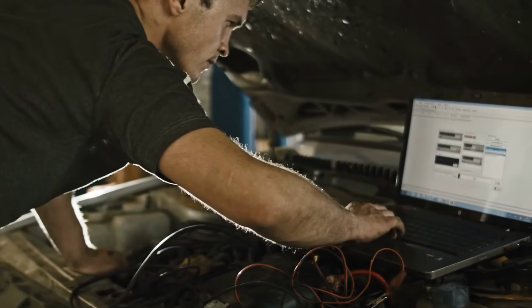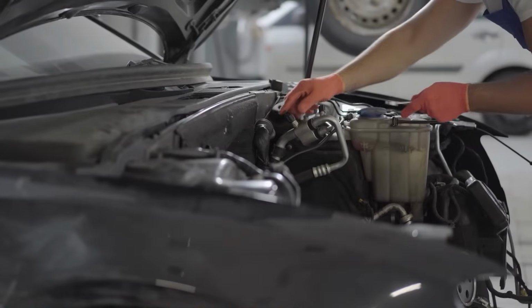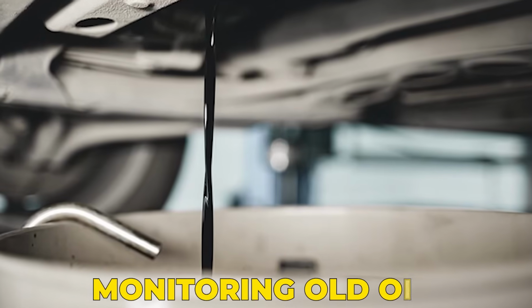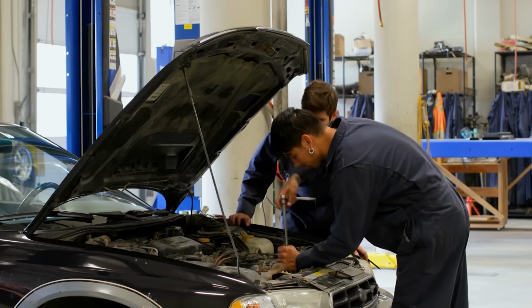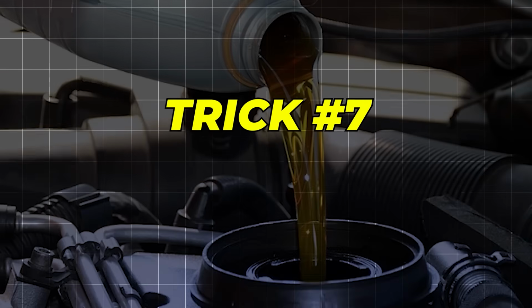It's like reading your engine's blood test. If you learn how to read these signs, you can fix small issues before they destroy the engine. Monitoring old oil is how you stay one step ahead, and it's a secret to pushing your engine far beyond the average lifespan.